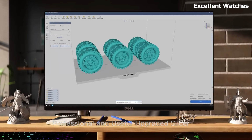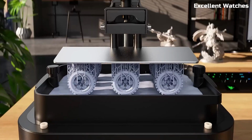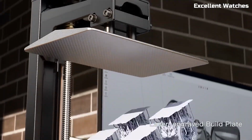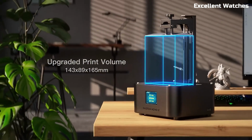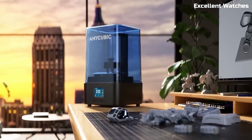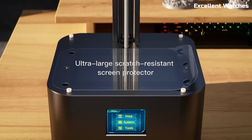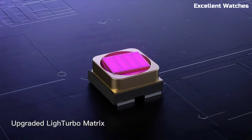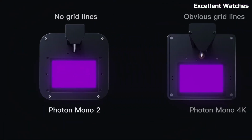One of its standout features is the improved light uniformity, ensuring consistent curing and smoother prints with fewer layer lines. Plus, the larger build volume compared to its predecessor means you can print bigger models without sacrificing quality. Setting up the Photon Mono 2 is a breeze, even for beginners. The user-friendly interface and Anycubic Photon Workshop software make slicing and printing simple. The upgraded anti-scratch film on the screen enhances durability, giving your printer a longer lifespan.